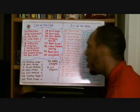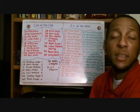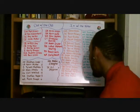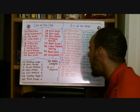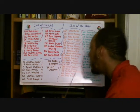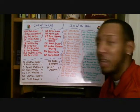Matt Shaughnessy was a guy that played really well in Oakland, and he led them in sacks a season ago with four. So you're getting a guy that can get to the quarterback, solid in the run game, solid pickup by the Arizona Cardinals. You look at the offensive side of the ball, those were all defensive players that are now Arizona Cardinals who weren't here a season ago. Let's look at offensive players who are going to make a difference for this team in 2013.